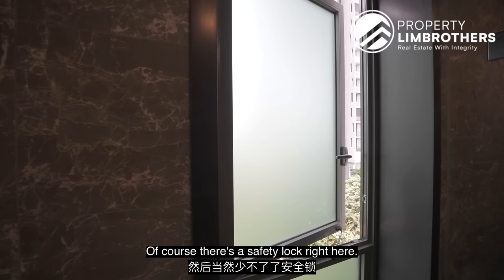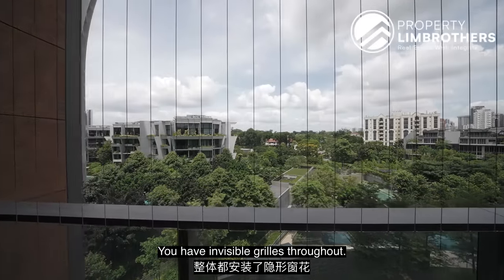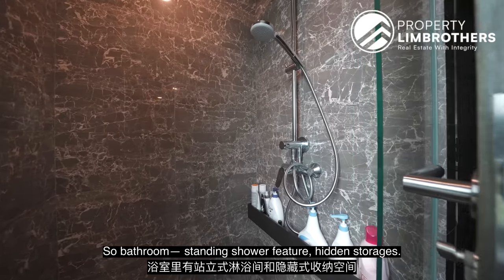Of course, there's a safety lock right here. This home has already been childproof. You have invisible grills throughout. So, bathroom: standing shower feature, hidden storages.